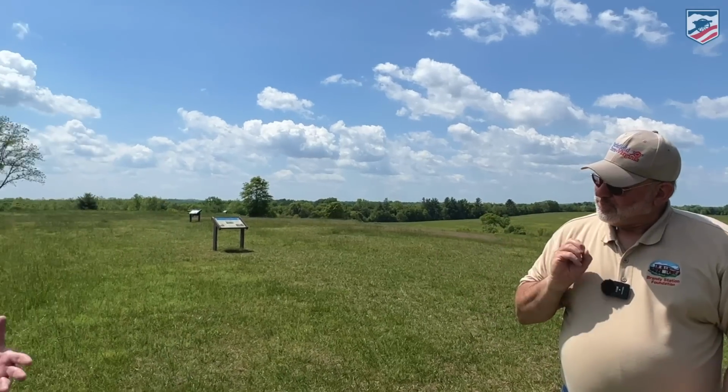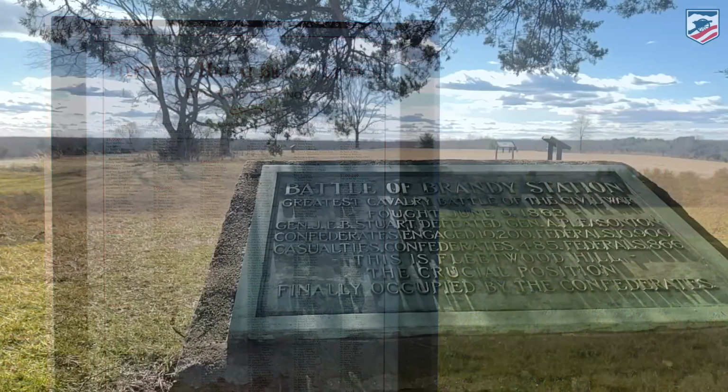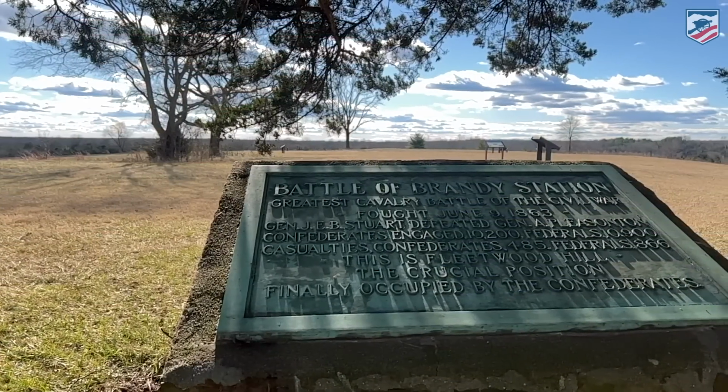Now, if you come up here yourself, you'll also find some markers to some of the donors who helped make acquisition of this property possible. There's a marker from the United Daughters of the Confederacy here. So there's some things to see and do.